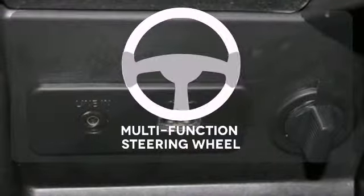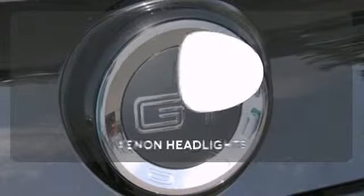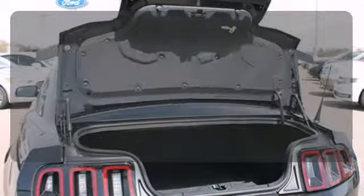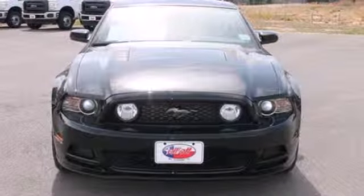The multifunction steering wheel helps keep your eyes on the road and your hands on the wheel. What lies ahead is much clearer thanks to xenon headlights. For nearly 50 years, it's been America's pony car, and it could be yours too.